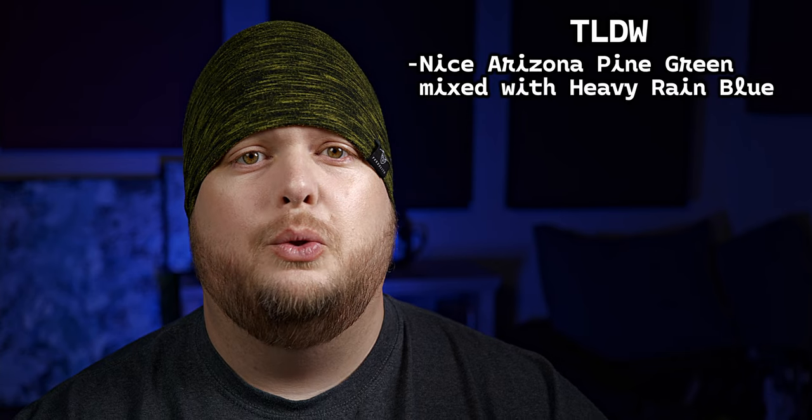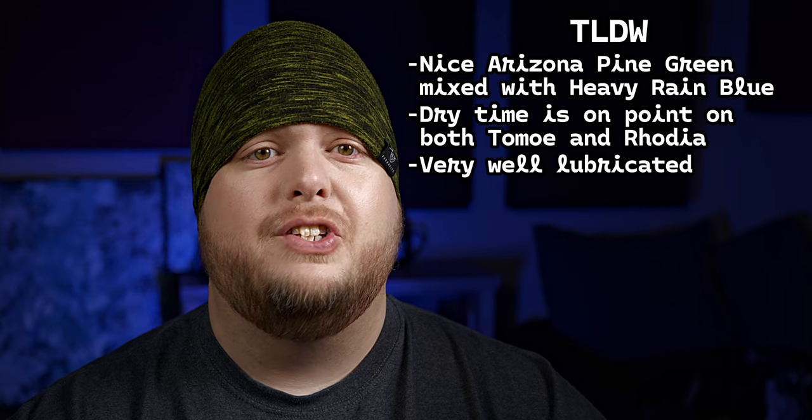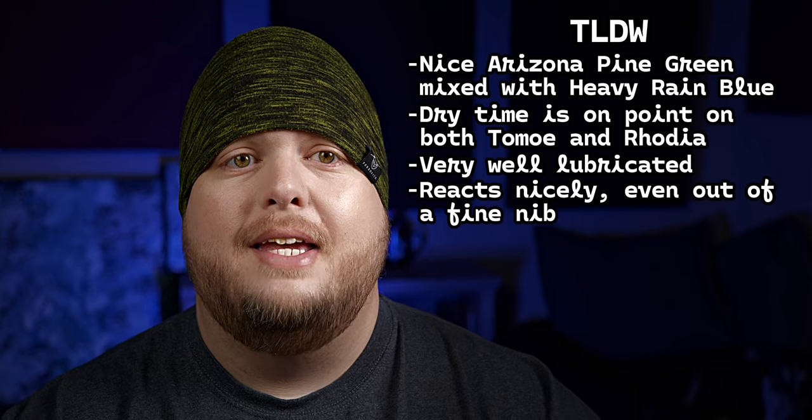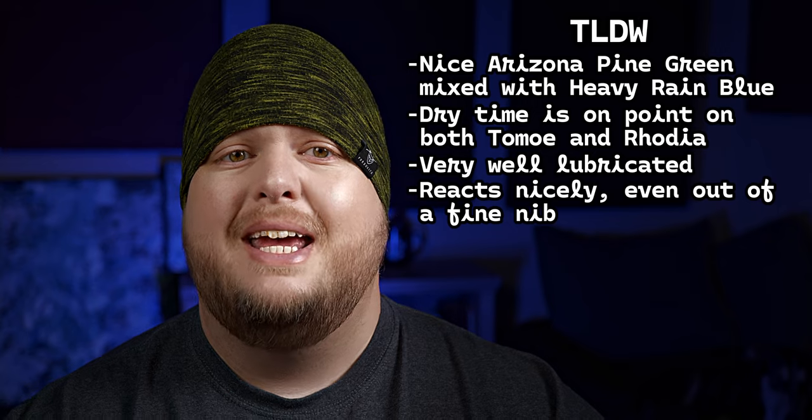I like how this ink combines the soothing greens reminiscent of Arizona pine country with the subtle deep blues of a heavy rain. The dry time is very respectable on both Tomoe and Rhodia. It's lubricated enough to where I don't have to fear hard starting, yet well behaved enough that I don't have to worry about feathering. And I really like that even from a fine nib, I can flirt with those transition tones and occasionally kick over into a subtle sheen.